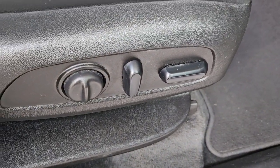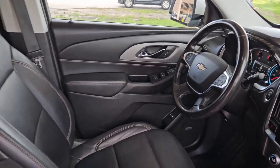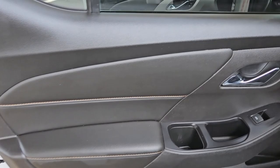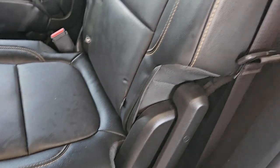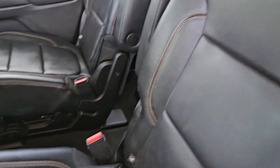Power seat for the passenger with lumbar. Very nice. Take a look at the dashboard. Beautiful condition. Clean throughout. Very nice shape. Super, super clean. Looks amazing. Okay, now we're looking at the rear. Driver's side door panel. Door panel's in beautiful shape. Look at the armrest. Very nice condition. Super clean. Let's take a look at the rear seat. Beautiful shape. Clean throughout. Very nice condition.